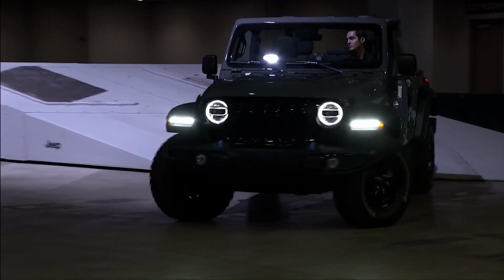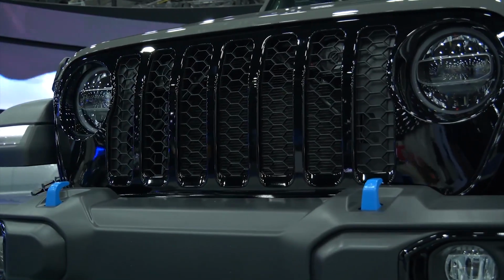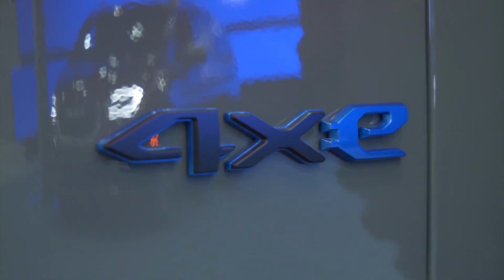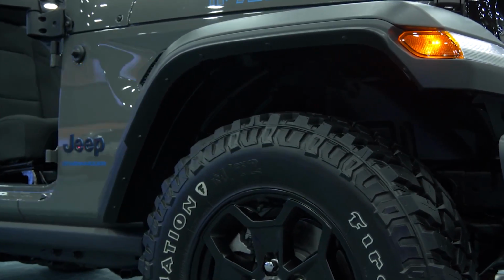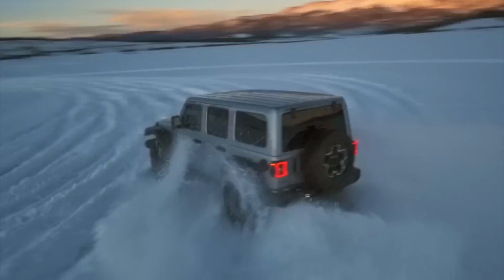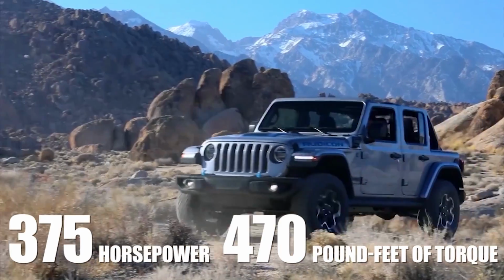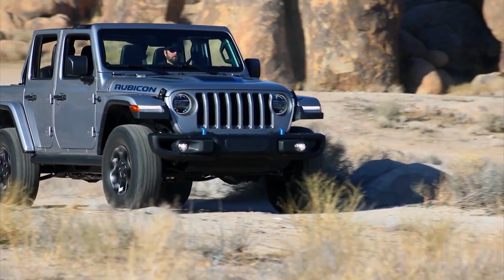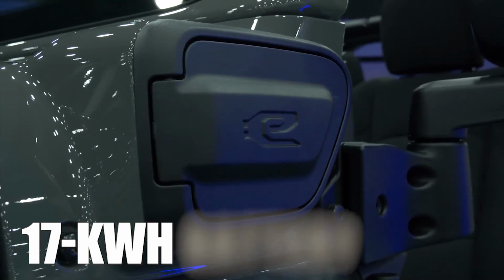Let's find out. Number 6. Pricey Hybrid Powertrain. The hybrid-powered Wrangler 4xe has been around for a while, and from today's perspective, it looks like Jeep has made a really good move by offering the legendary off-roader in an electrified iteration. The setup is great in many ways, starting from the respectable max power and torque, which go all the way up to 375 horsepower and 470 pound-feet of torque. Besides good driving dynamics, this setup also offers a decent max range in the all-electric mode. It goes up to 21 miles thanks to the massive 17 kilowatt-hour battery pack.